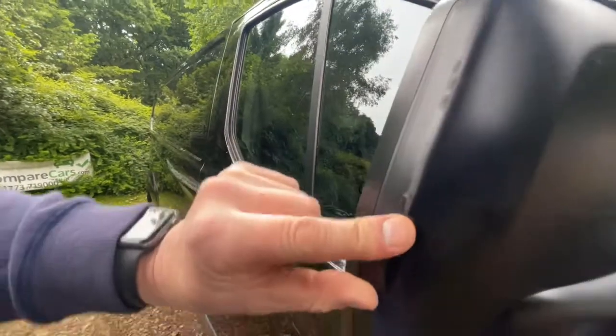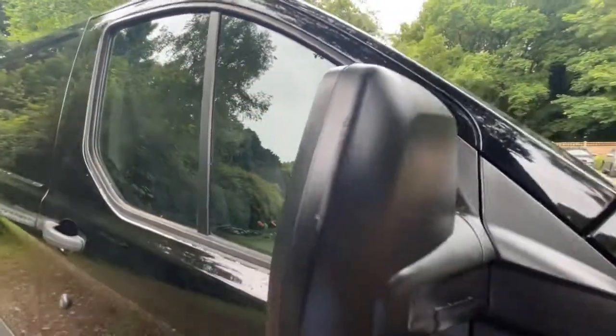Driver's side mirror. Mirror's in good condition. Tiny little rub mark just on the edge. As you can see, the glass is intact. Over the pillars.